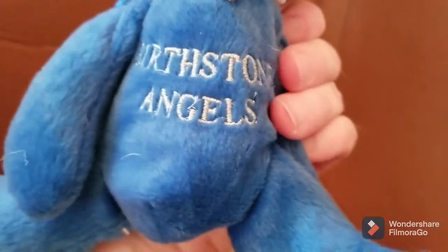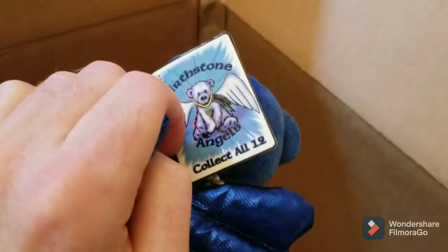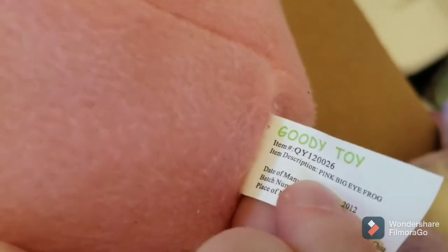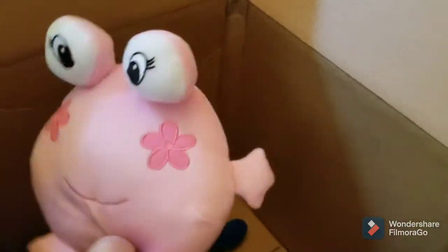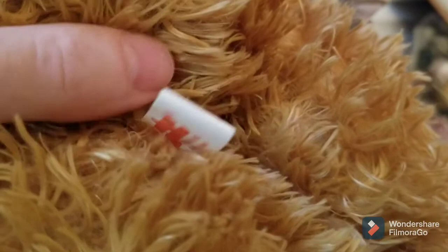This is Birthstone Angels bear. It's random. There's 12, obviously. This, I have no idea what that is supposed to be. It's Goody Toy 2012. Y'all know what that is? Is that supposed to be like a little frog? Or a little snake? Let me know what y'all think that is. Google Lens might help me out there, but I'm not convinced.